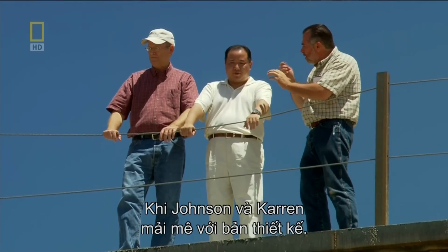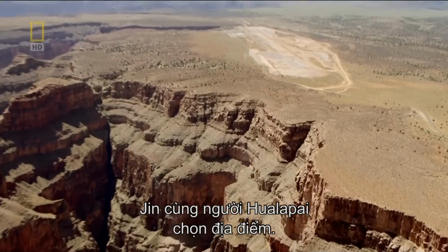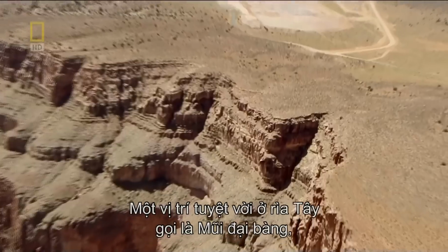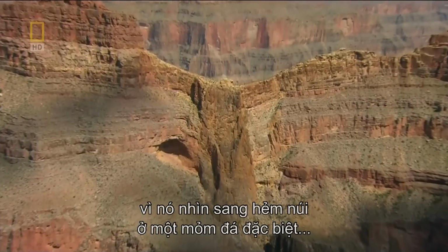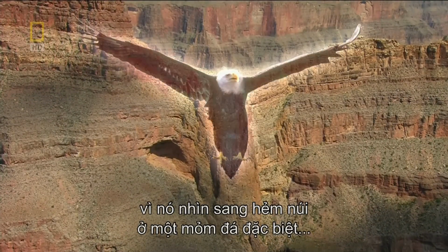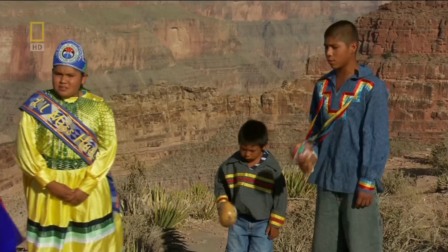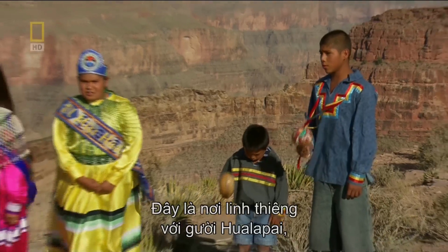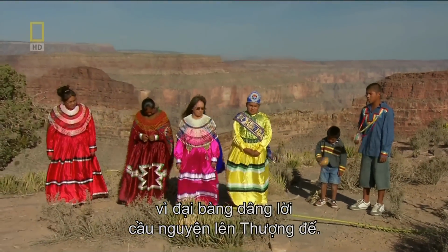While Johnson and Karen pore over blueprints, developer Jin and the Hualapai pick out a location, a stunning site on the west rim called Eagle Point, because it looks across the canyon at a distinctive rock formation in the shape of an eagle. The spot is sacred to the Hualapai because they believe the eagle lifts the prayers of the people to the Creator.